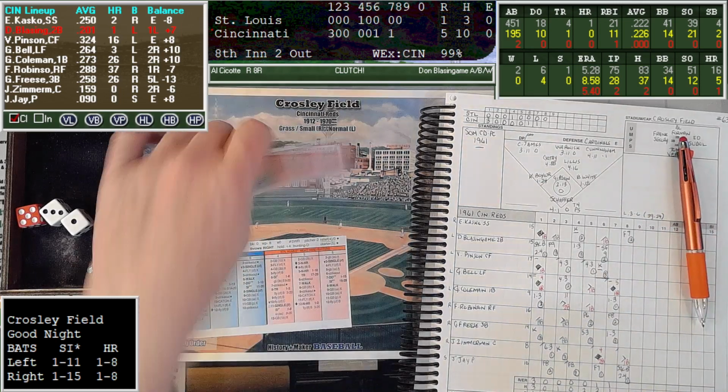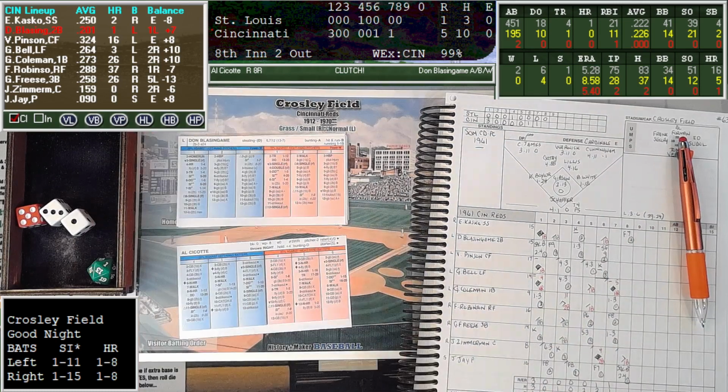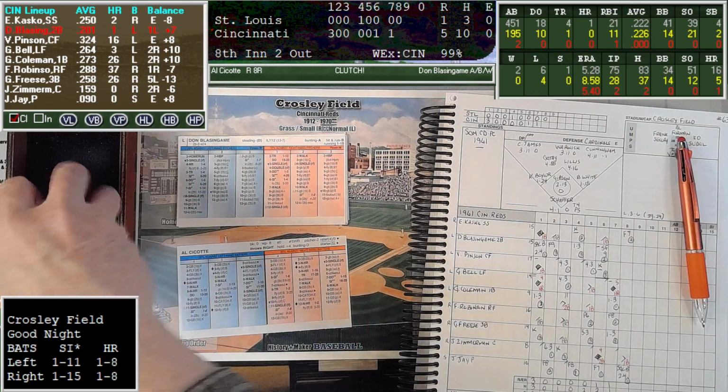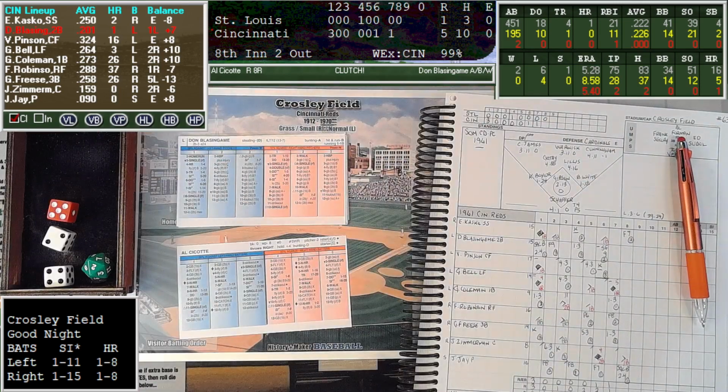All right, Blasingame. He's got a sacrifice bunt and a sacrifice fly. That was his 11th RBI of the season. RBI opportunity here for the Cincinnati second baseman. 2 out. Zimmerman on second.